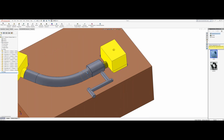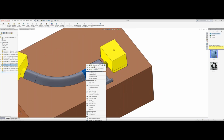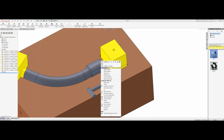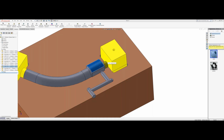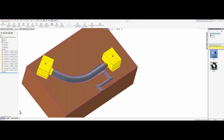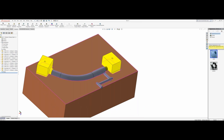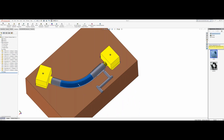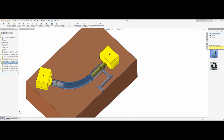So let me shut the part off. Probably be easier to see. Got the part with shrink still in there. So that gray piece that's in there now is what the customer provided us. And then let me just do that. So you can kind of see how we're holding that copper tube in place.